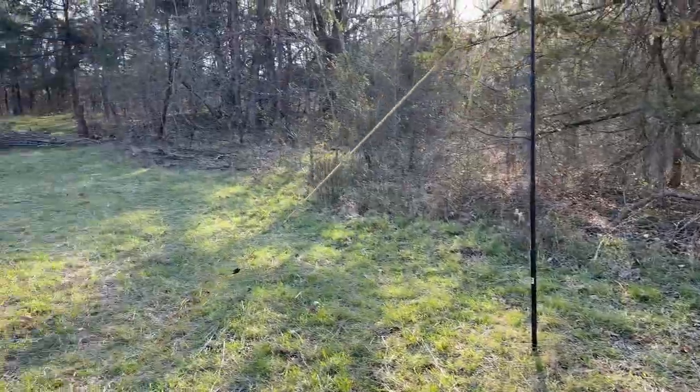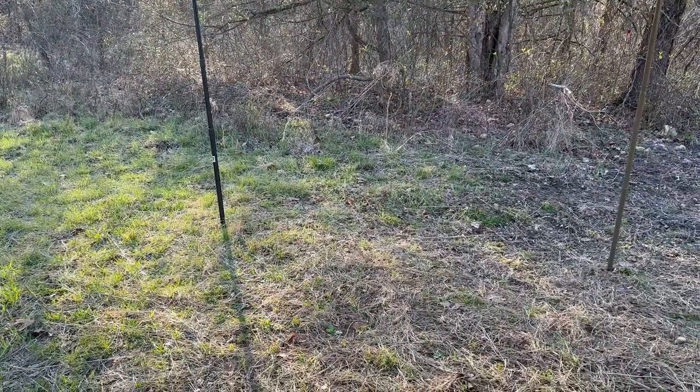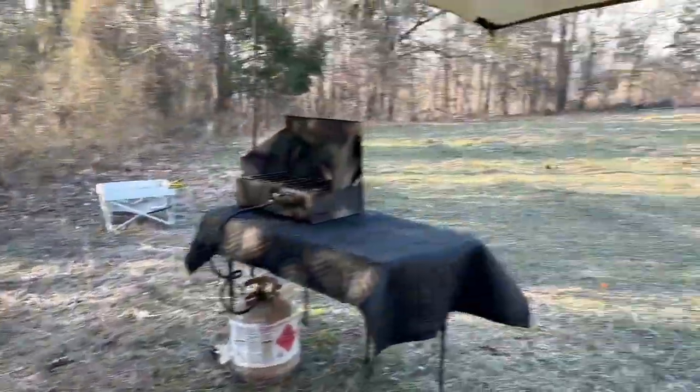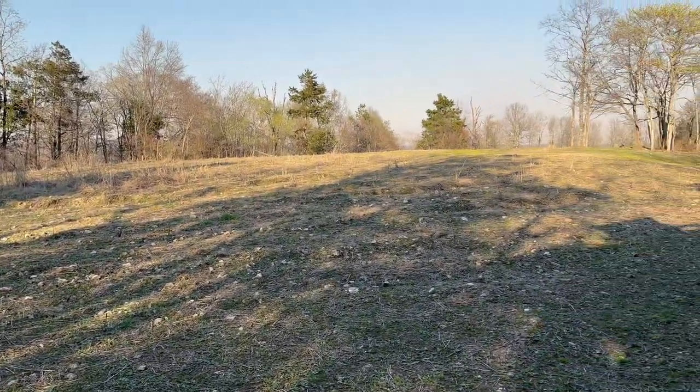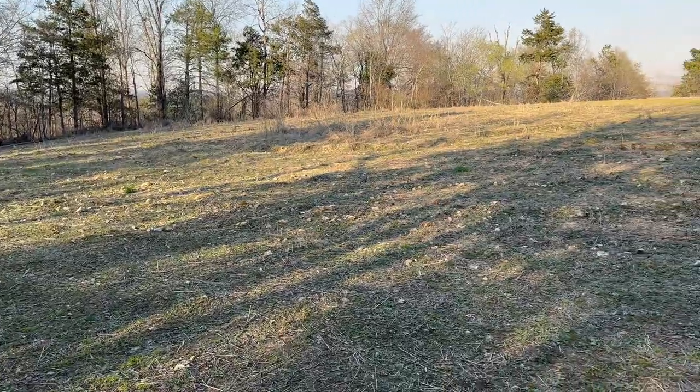Well, when I woke up this morning, it was raining. So I quickly threw on my shoes and ran out there. Luckily, it had not rained inside the windows at all. So I felt like that was a pretty good save. But anyway, I'll let y'all know in the morning how comfortable it sleeps.